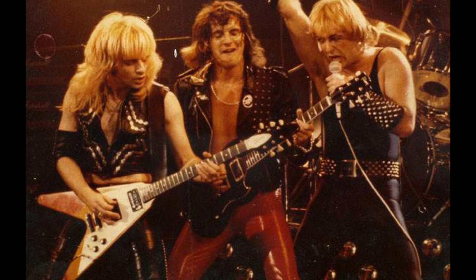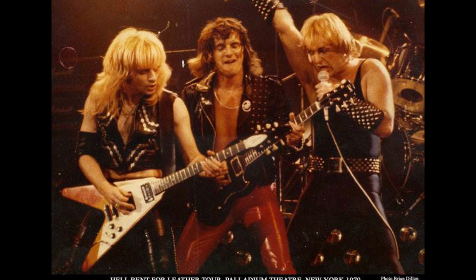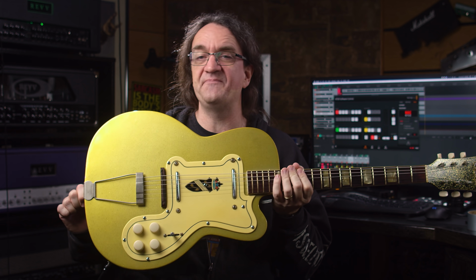All right, let's be crystal clear here. This is not a cherry red 1957 Gibson Flying V. This is ugly as fuck. The question is, do we keep it remaining ugly as fuck, or do we make an improvement on it?